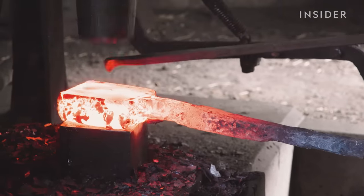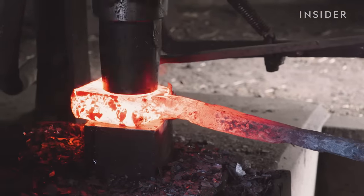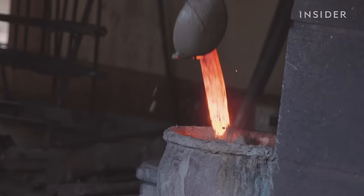Knowing what to look for in each sword is important. Characteristics like the angle and length of the blade, or the way the metal is folded, could give away the era in which it was made, and even who made it.